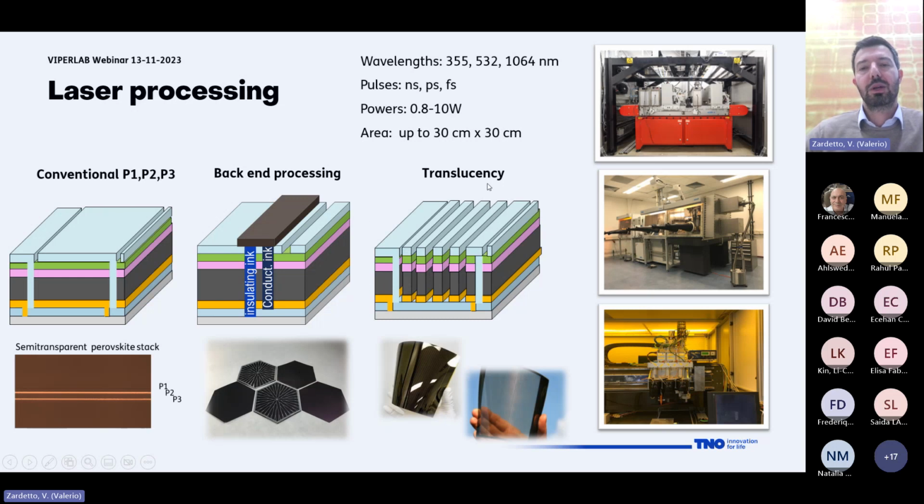And then finally, we also look at how we do translucent devices. With the laser we ablate part of the stack that we deposited. Here there is an example on a flexible foil, a module that we fabricated in the past, and then we ablate to make it translucent, for instance, for windows application.